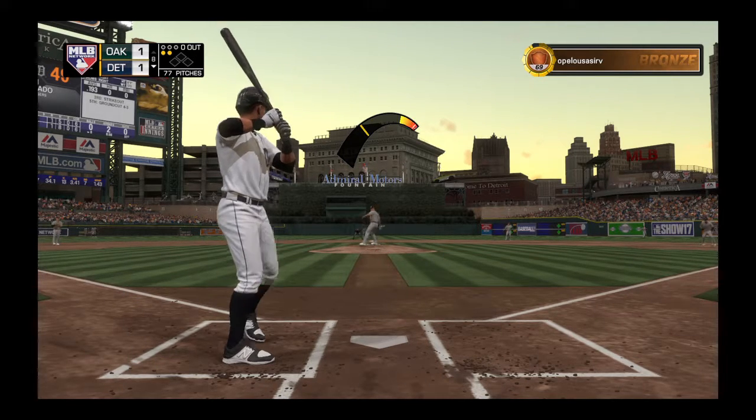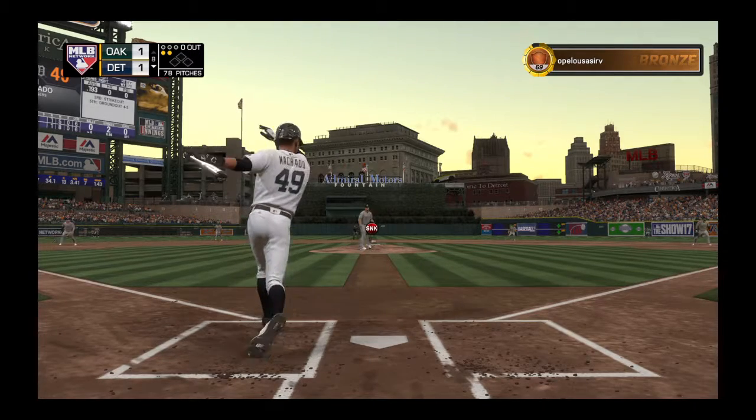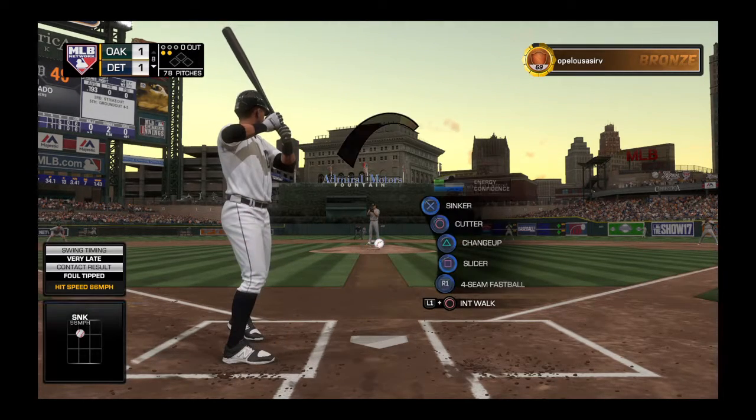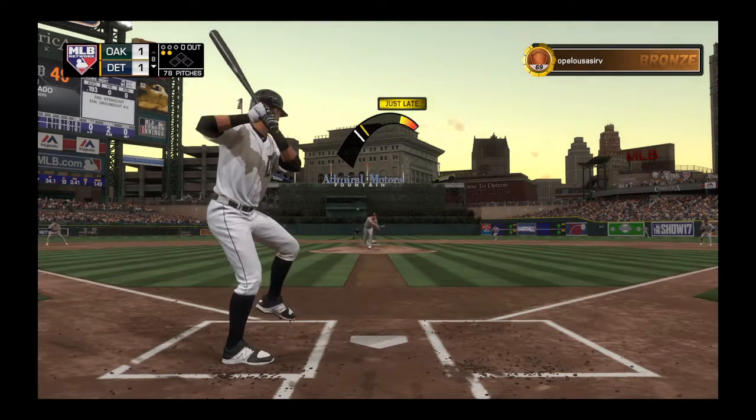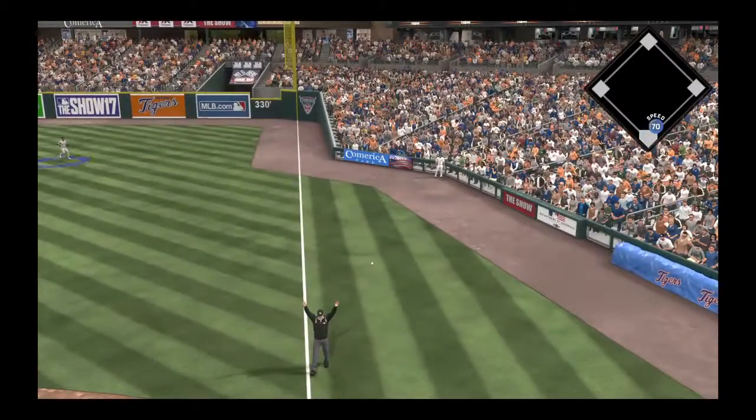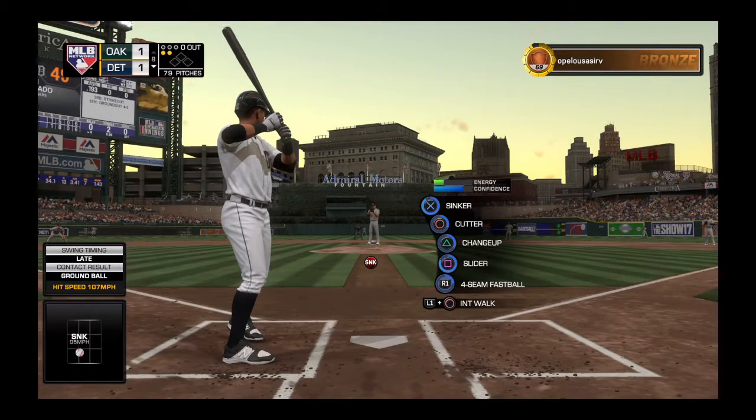The 0-2 once more. And he gets a piece here as this ball is fouled away. The next 0-2. Ripped down the first base line, but this will wind up foul. Still 0-2. That's 4 foul balls in a row. He's battling, no doubt.